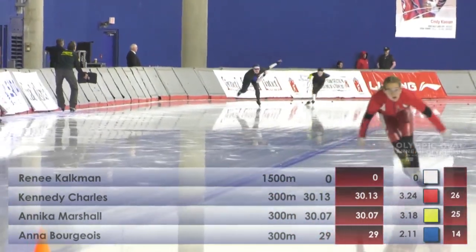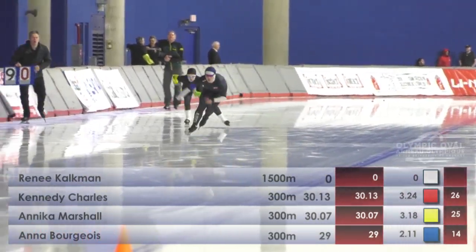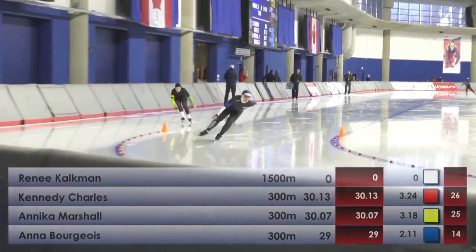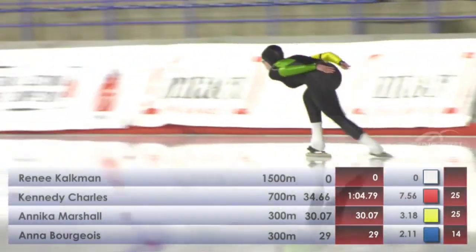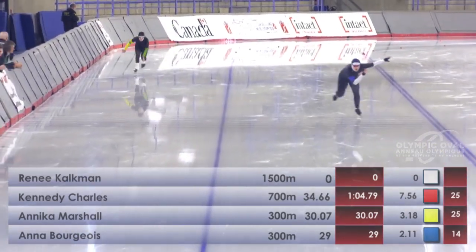Kennedy Charles chasing a personal best of 2:14.5. So in order to skate that time, she'll be looking to average 29.0 lap times, maybe a little bit quicker than that. Charles 37th in the 500 meters this morning.